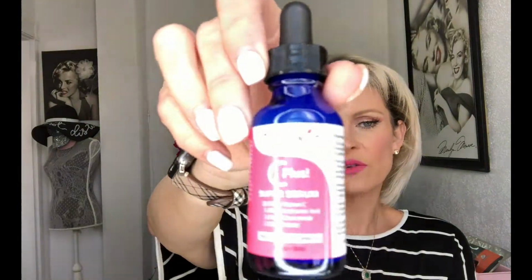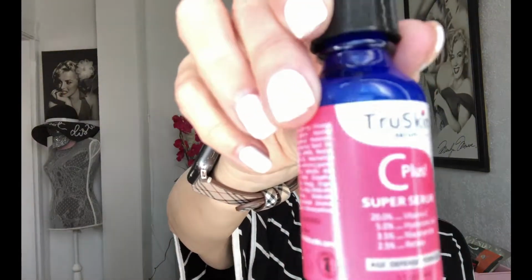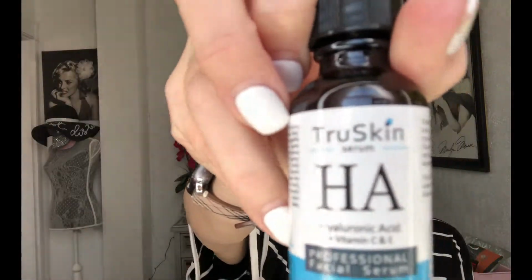Then we have here, I got these on Amazon, True Skin Serum. This is a super serum. It has vitamin C, hyaluronic acid, potassium, magnesium and retinol, and vitamin C, of course, I think I said, but this one I got and I like. This one here is another True Skin HA hyaluronic acid. This has got vitamin C and E, and is another item I got from Amazon.